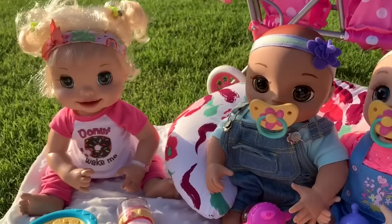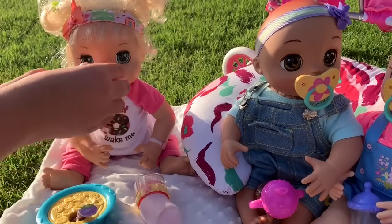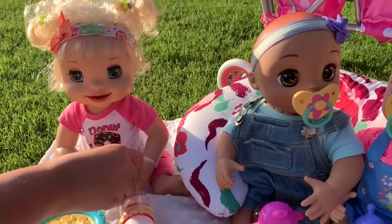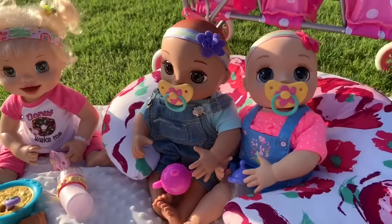There we go. You've been such a good helper, Isla. Did you finish everything that you wanted? Yeah. Do you want your binky? No, thank you. Okay. Oh, you're a big girl. She's being a big girl today. All right, let's pack all of your stuff up, and then let's go finish.